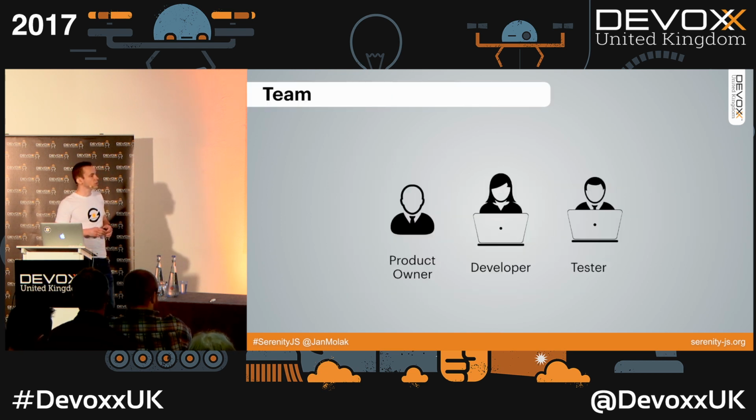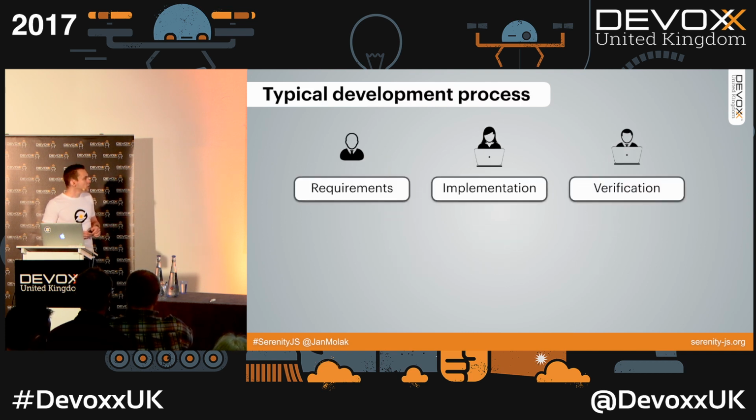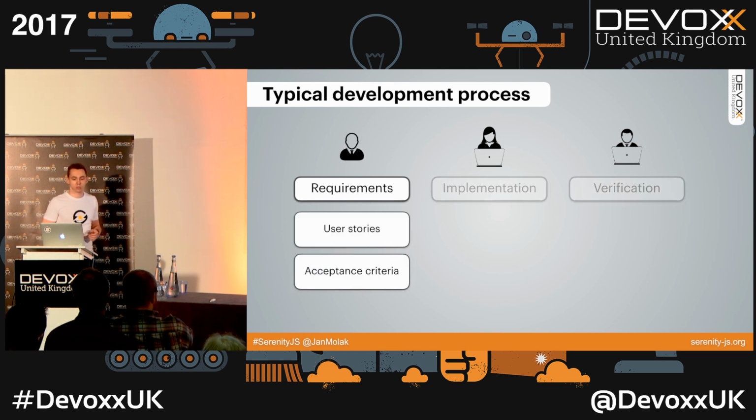So to look at this problem in a bit more detail, let's look at how this typically works on an agile team. So I guess we all have some product owners, some developers, some testers on our teams. Is that a fair assessment? So as a product owner, what I mean by product owner is someone in a business function on a team. So a business analyst, a product owner, and so on. So now the way this typically works is that the product owner comes up with a bunch of requirements to address a business need. Those are typically phrased as user stories.